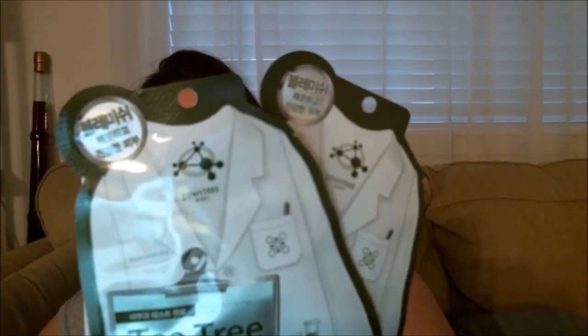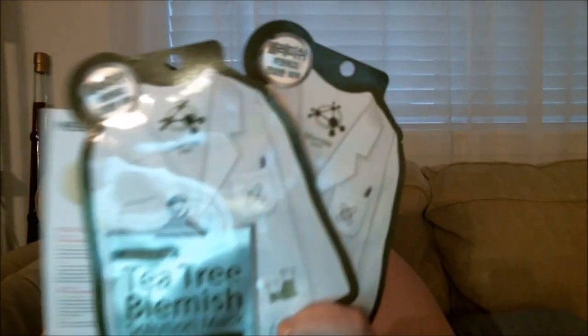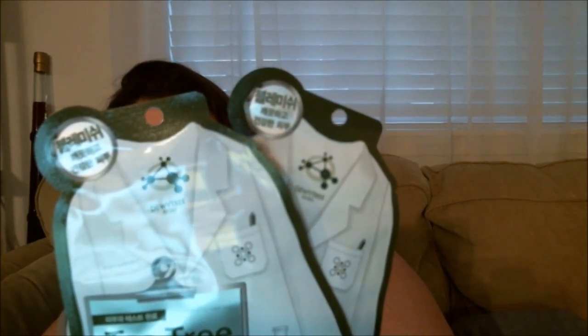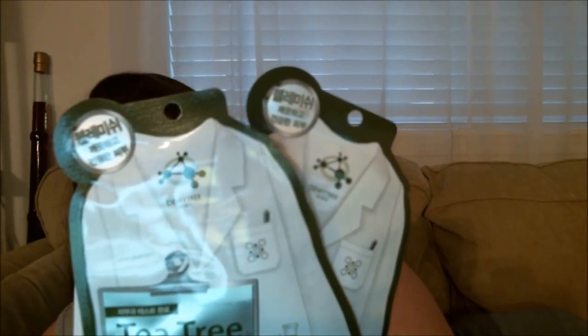So the next thing I got was two masks. They are the Dewy Tree Tea Tree Blemish Solution Mask. They're 27 grams a piece. They are very heavy for masks. There are two, and I think it's a total value of $6. Again, I'm making assumptions from this card, so please let me know if I'm incorrect in my assumptions.